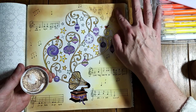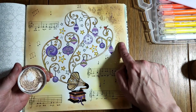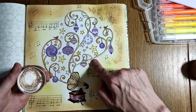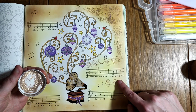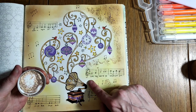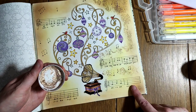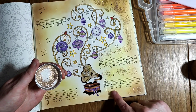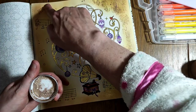lovely, shimmery, silky crayon background. Probably not going to go over the music notes, the kind of tuney bits. But over the music note, I don't mind doing it. Told you I was going to go overboard with the glitter, didn't I? I went overboard a bit with the glitter earlier as well.